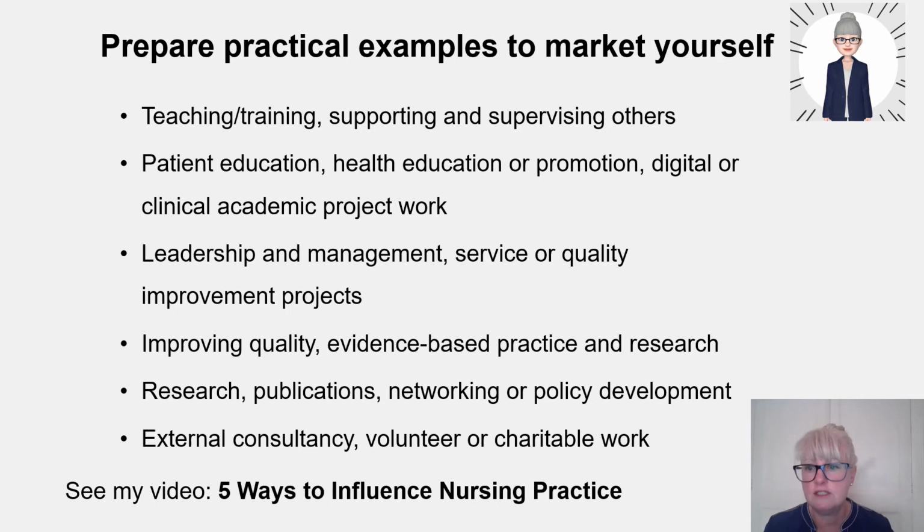You don't necessarily have to have delivered a quality improvement project, but you may have collaborated with or supported one. I'm not saying you've got to do all of these, but these are just some examples that you may not have thought about. Improving quality: how do you maintain standards in practice? It could be on a one-to-one basis where you've followed the local policy and supported a learner in practice, and that might really relate to the role. Evidence-based practice and research, publications, networking or policy development, external consultancy, volunteer work or charitable work.